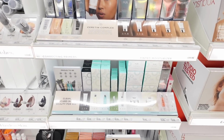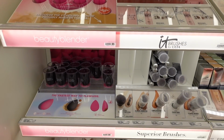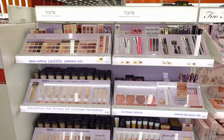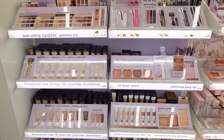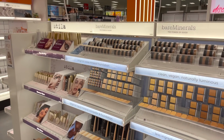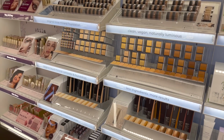So there were quite a few high-end brands: Beauty Blender, they had the IT brushes for Ulta, and then they also had the actual IT Cosmetics section, Tarte Toothpaste. I tried to get a shot of every brand that I could. I think I might have accidentally missed a few, but for the most part, this is pretty much all of the brands and products that are available.